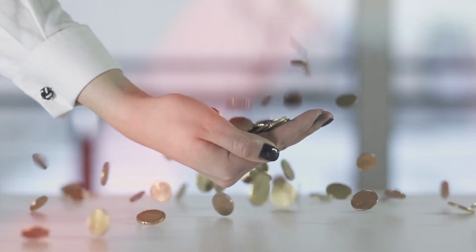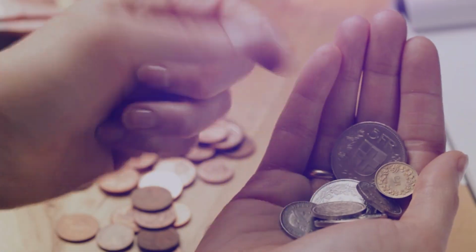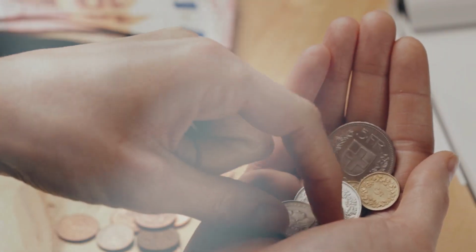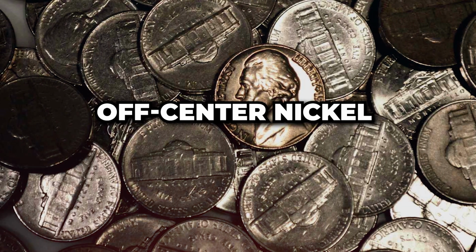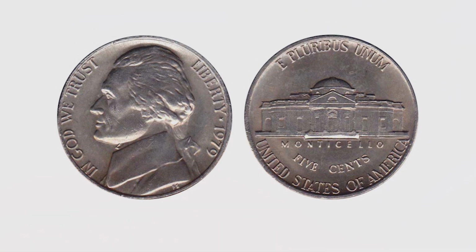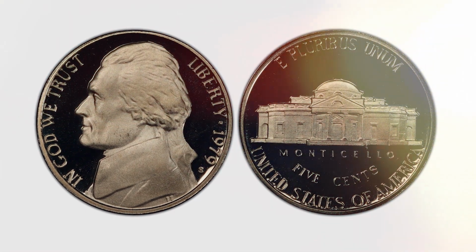Their prices mainly depend on the mint mark and condition, and the highest price for this error was for the 1979 D MS-67 FS nickel, which was sold for $4,500. Off-center nickel. This is a well-known error among collectors. It occurs when a die strikes a misplaced planchet. The end result is a missing design part.